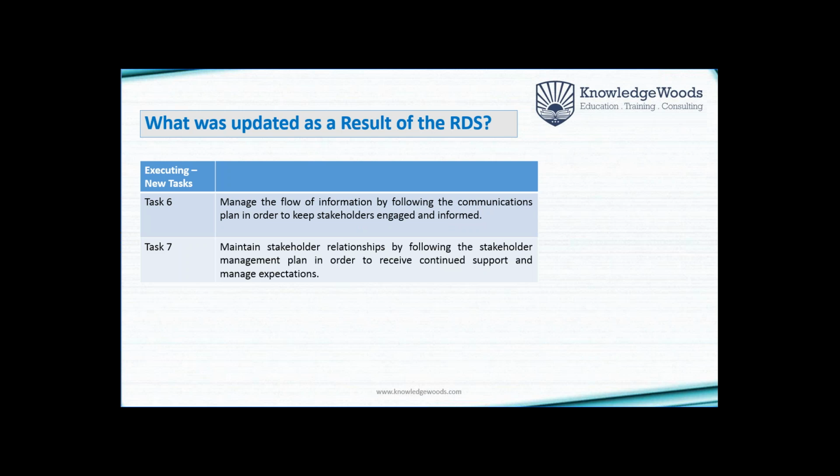In executing, two tasks are added, task 6 and 7. Task 6 typically talks about managing the flow of information by following the communication management plan, thus ensuring effective management of stakeholders throughout the project lifecycle. And task 7 talks about maintaining good relationships with the stakeholders to ensure continuous support. Again, if you see, the emphasis is on stakeholder management and engagement.